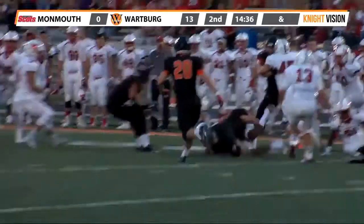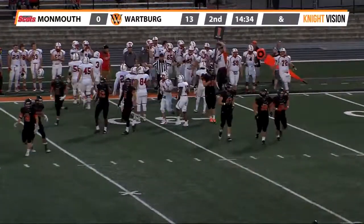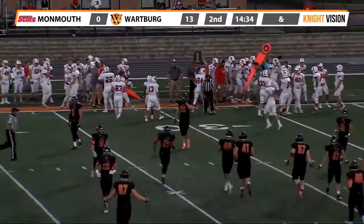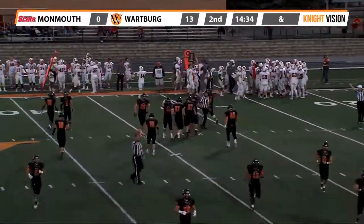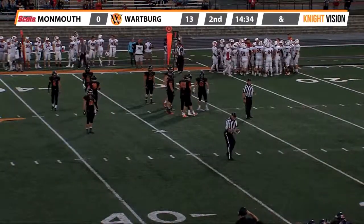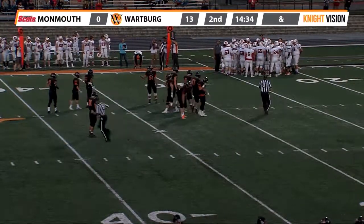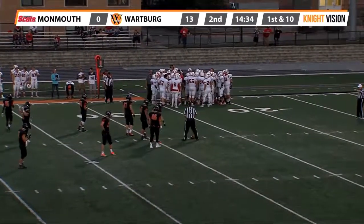Kick is fielded about the 7-yard line. Had a hole for a second before being tripped up by, it looked like, number 36 of the Knights. That number belongs to linebacker Tyler Yorger. So that'll send the Monmouth offense right back onto the field. Hopefully they were able to make a couple of corrections. But this Wartburg defense still coming up strong.